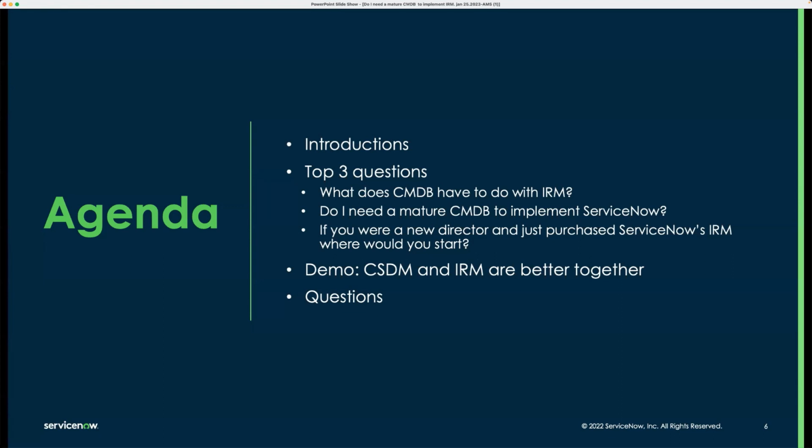So today's agenda, we've got a really simple agenda. We're going to answer three questions. One, what does the CMDB have to do with IRM anyway? Then our main topic for today is, do I need a mature CMDB to implement IRM on ServiceNow? And then we've got a fun question at the end where we're going to put Matt on the spot and ask him, if you were a director and just purchased ServiceNow, where would you start? And then Matt's going to do a quick demo.